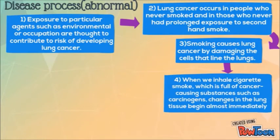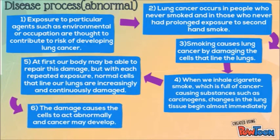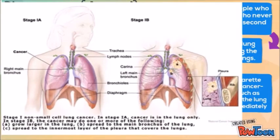When we inhale cigarette smoke, which is full of cancer-causing substances such as carcinogens, changes in the lung tissue begin almost immediately. At first our body may be able to repair this damage, but with each repeated exposure, the normal cells that line our lungs are increasingly and continuously damaged. The damage causes the cells to act abnormally, and cancer may develop. This is an example image of lung cancer of stage 1A and 1B.